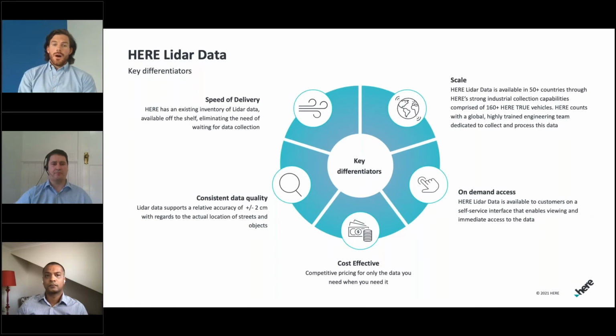So hopefully that provides a bit of an introduction into HERE Technologies, our history of data collection with LiDAR, and some of the industry challenges that we're hoping to support with this new product offering. Thanks, Jeetan.